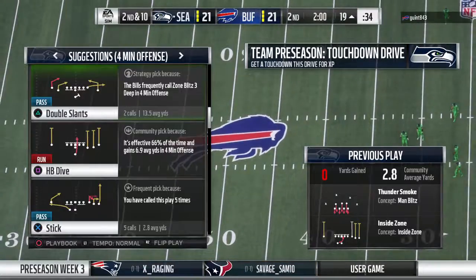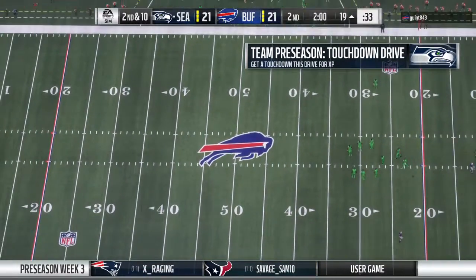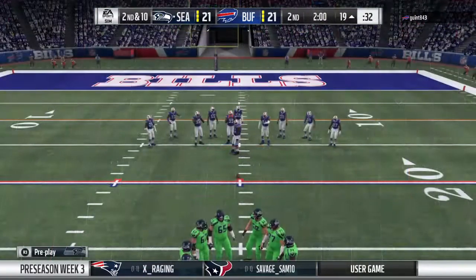So 2 minutes to go in a wild first half. Back to Buffalo after this.